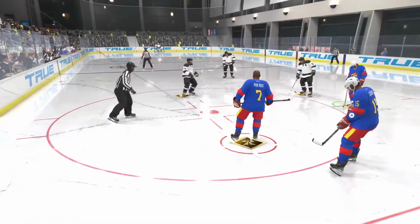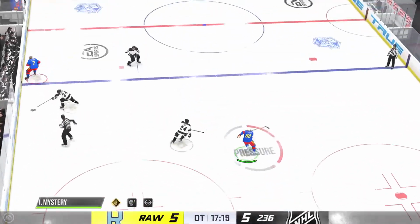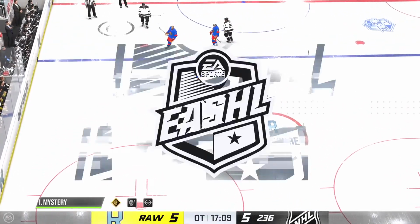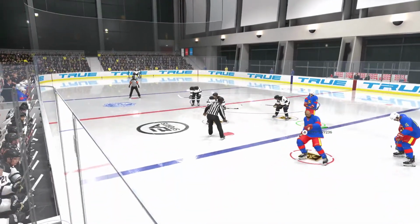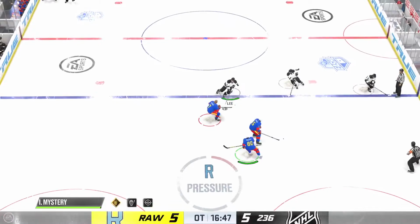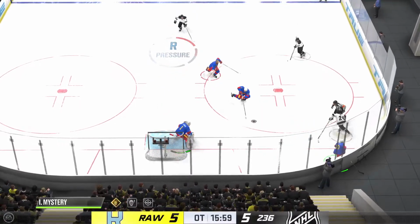A critical draw here. Puck is dropped and we are back underway. Oh, great read! And we'll get a breather here with offside the call. Officials getting ready to drop the puck to get play back underway. Puck is dropped and we are back underway. Receives the pass. Off a stick and they can't connect.